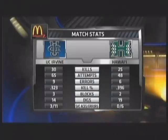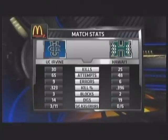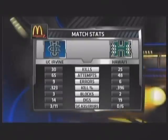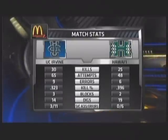Blocks about even. Digs, Hawaii's out-digging Irvine, and aces, Hawaii has none so far. I think they need to ramp up that area, by the way, and be a little more aggressive from behind the service line. Meantime, Irvine's got 3 aces to go along with 11 errors.